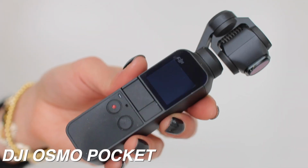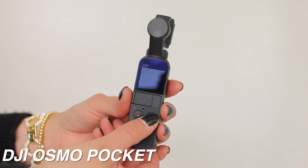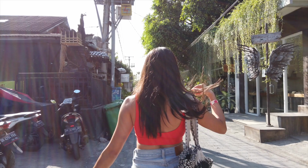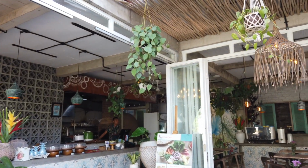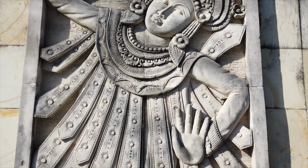Next thing I have is this right here, which is called the DJI Osmo Pocket, and you're probably like, what the heck is that? It is so freaking cool. It records 4K. It's an image stabilizer, and it basically records audio, video, and picture. It's like a mini Steadicam in your literal pocket. I brought this to Bali with me, and it was one of the best things I did. It makes beautiful footage, so smooth, so crisp, love it, and it's a great little travel gadget.